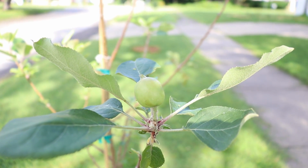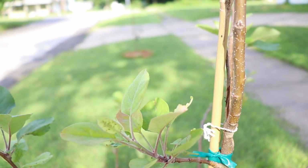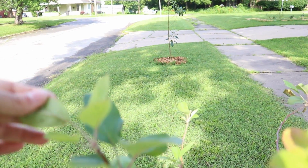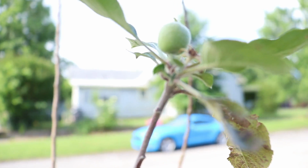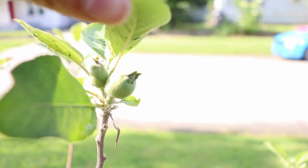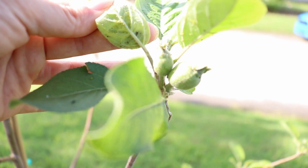The only problem that I have with this tree is that it's covered in aphids and little bitty caterpillars. It's just flea beetles, aphids, all sorts of stuff. The leaves over here. And that's why I need to spray neem oil. Look at that, just completely covered. Yuck. But it's doing pretty good otherwise.